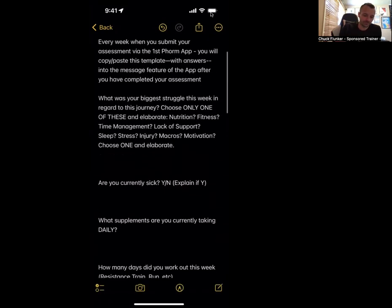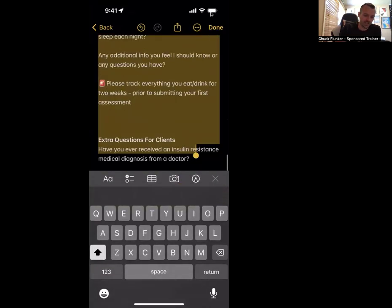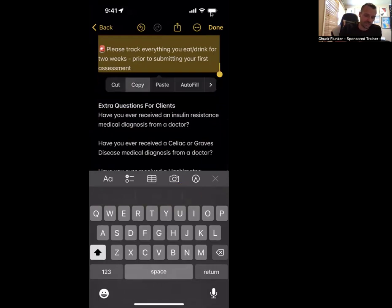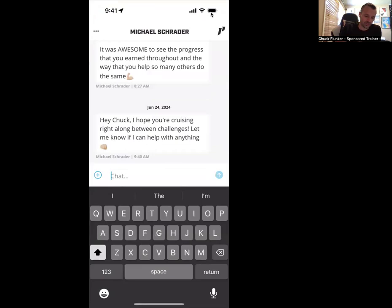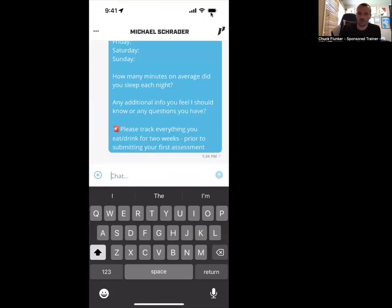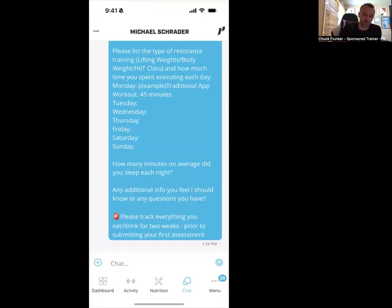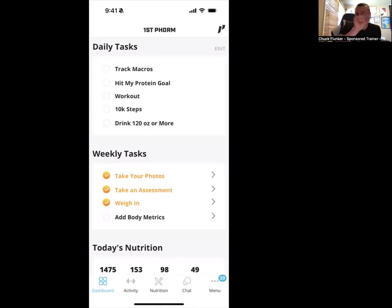Then what you're going to do is after you fill this out, that's why I say just save this in your notes app in your phone. You're going to copy and paste it and you're going to drop it into the chat feature of this app. And then you're going to click send. Okay. And so when you do that, now what happens, and the reason why this is important, guys, you have to take an assessment of the app because when you do that, that gives me notification that, oh, Chuck wants feedback on his assessment.